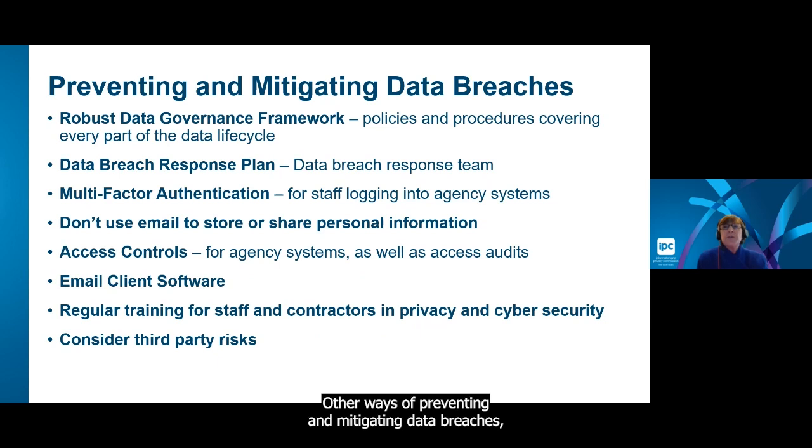Other ways of preventing and mitigating data breaches. So multi-factor authentication for staff logging into agency systems is an important piece. It was a factor, not the only one, but it was a factor in the Service New South Wales data breach in 2020. Do not use email to store or share personal information. This was another factor in the Service New South Wales breach. Of course, implementing multi-factor authentication and other ways other than email for storing and sharing personal information are big projects. So if that's something your agency needs to do, you will need to commit the resources and the time to do that. But it's very important because, as we know, cyber criminals can get into email through phishing attacks without too much difficulty.